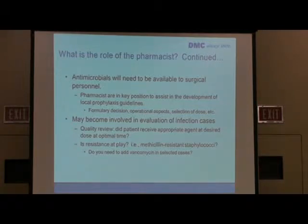But then we may go a step further. You probably may become involved in evaluation of these cases. So you help play a role. Why was this drug not available? How come this patient didn't receive the drug that they should have gotten? And then again, why did this patient develop a resistant organism? You may become involved in that as we move further into the multidisciplinary care.